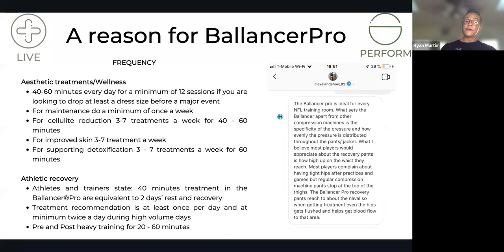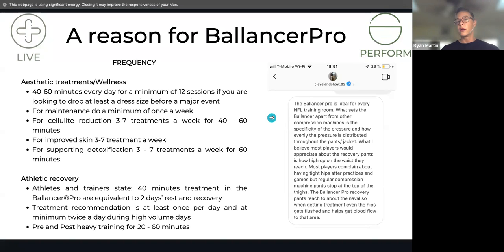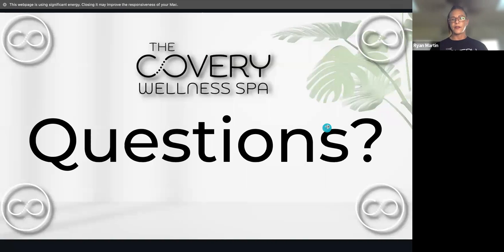And then if you're healing from an injury and you're not really able to properly warm up before you train, doing about 20 minutes pre will help to warm up the body as well. And then doing it after your exercise will help to enhance the recovery process. So when my trainer was very sadistic and we ended up doing legs 4 days in a row, I lived in my BallancerPro pants. So do you guys have any questions?